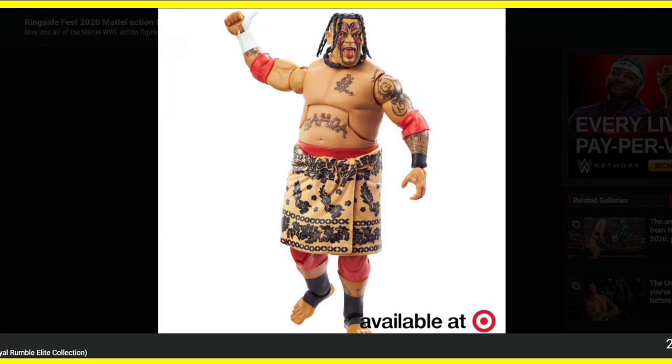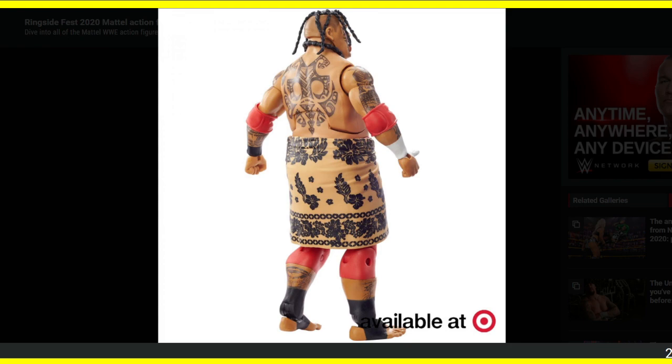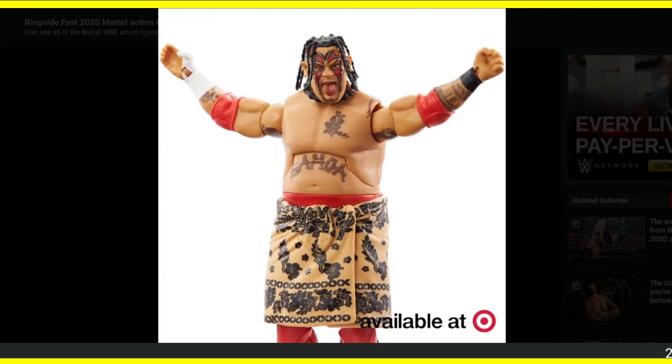Just a reminder, this series is available at Target. It does say that down in the bottom right hand corner. But how great is that? With his tongue out and everything. That is a really good facial expression as well. The detail work on the back. So good. The tattoo details all over the back, all down the back of the calf as well, on the side of the calf, on the side of the arms. Really impressed with this. I'm genuinely impressed.